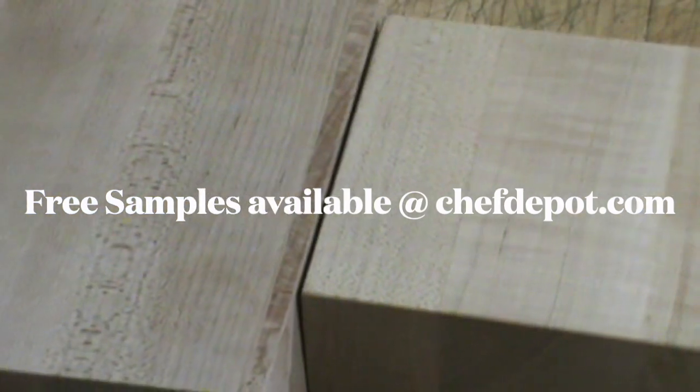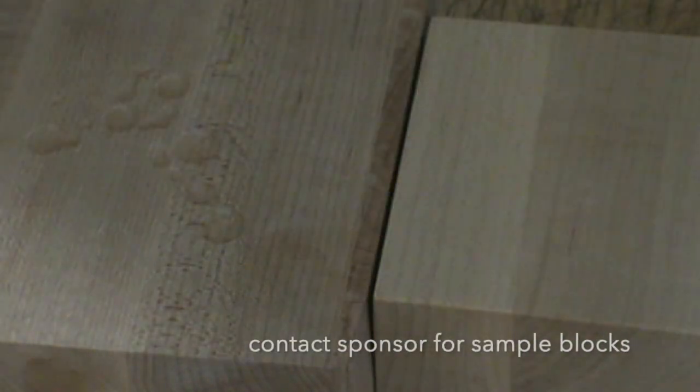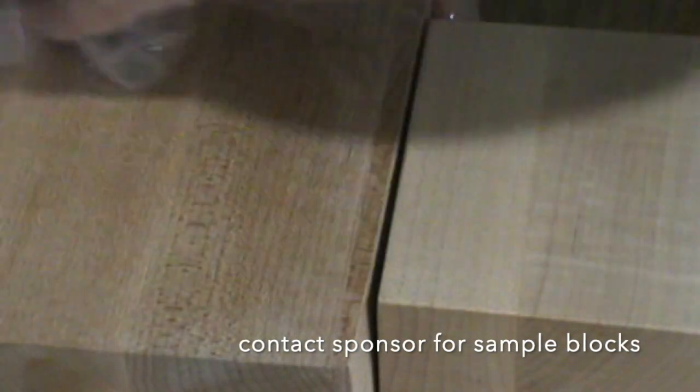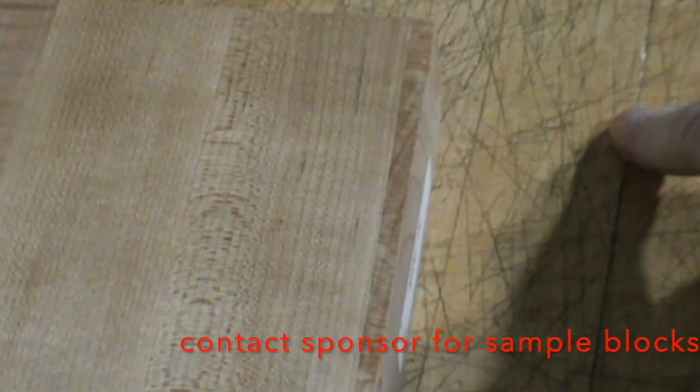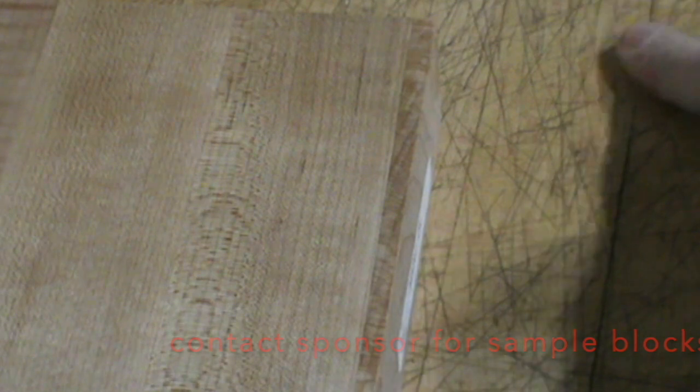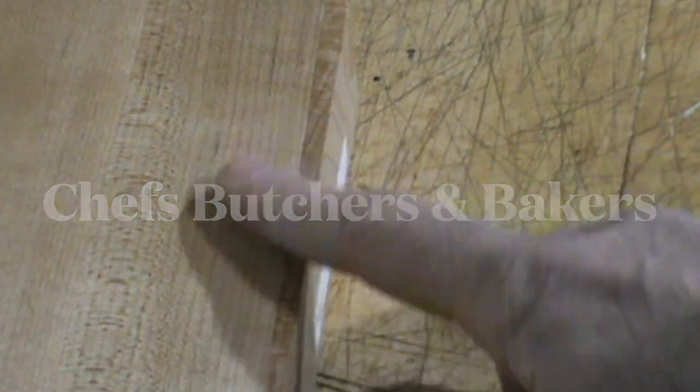This is maple with the mineral oil finish. So this one should be oiled monthly. A little oil on there right now. This one is maintenance free. You can see the difference between this oil finish and this oil finish. The main difference is several decades of use versus brand new. Okay? This has been cut on, chopped on, sliced, and diced. Butchers have used tons of different knives on this block over many, many decades, and it's still looking good. Of course, the brand new is nice too.